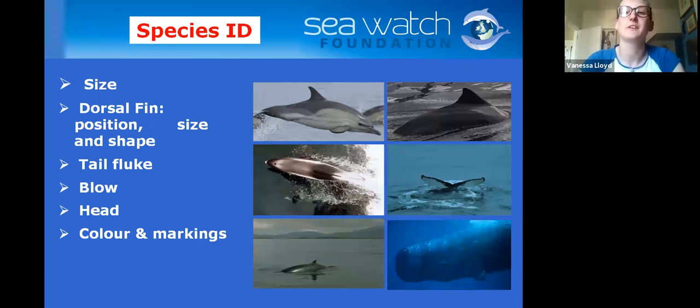And then when you have a sighting, as I covered before, start with looking at the length of the animal, and then if it has a dorsal fin, look at the position, the size and the shape. If they dive deeply and lift up their tail fluke, see whether you can get a good view of that and whether it has any patterns or distinctive features. You could look for the blow to see if that gives you an idea of the species. Look at the shape of the head and whether it has a beak, and then look for any colours or markings to help with the identification.